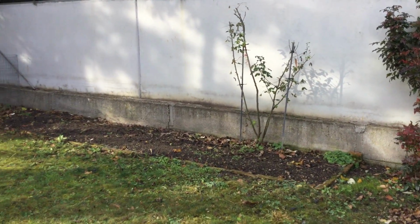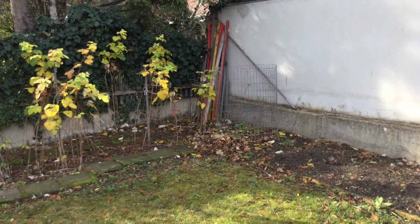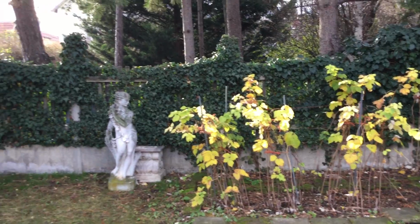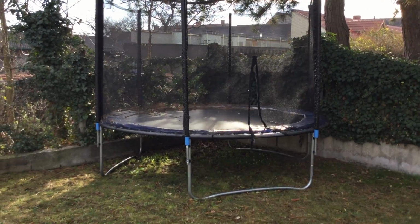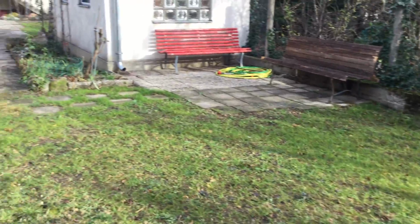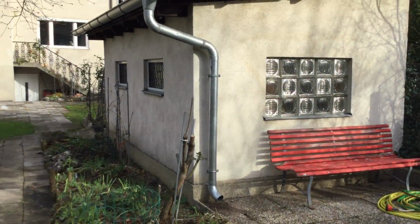Over there, that's like a little vegetable garden. Again, this is all facing south, so it gets tons of sun. Those are berry bushes, the ones with the yellow leaves still on. The neighbor in the back has these pine trees, so that's great. There's Aurea's trampoline, finally back up. And then we have a little bit of space, thankfully, out here. Finally, so grateful for that.